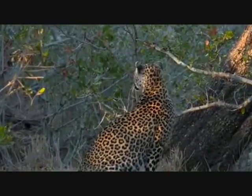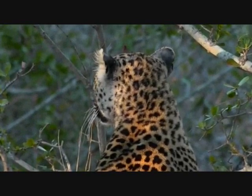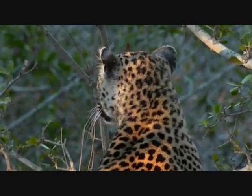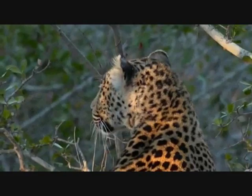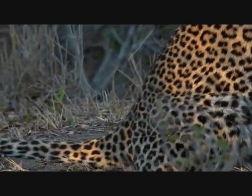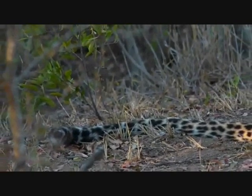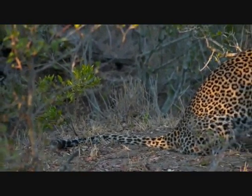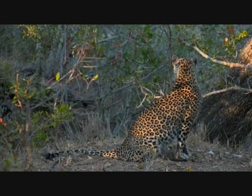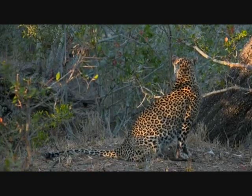Attentive mother, ears up, listening, watching those cubs. Oh, look at that incredible color on her coat. Such an exquisite animal. So it looks like she's listening very intently, which she is. We just heard some alarm calls a little bit earlier, probably about 200-300 meters from here. So it could be lion, it could be another leopard. So I think she's just listening very carefully to where those alarm calls came from.